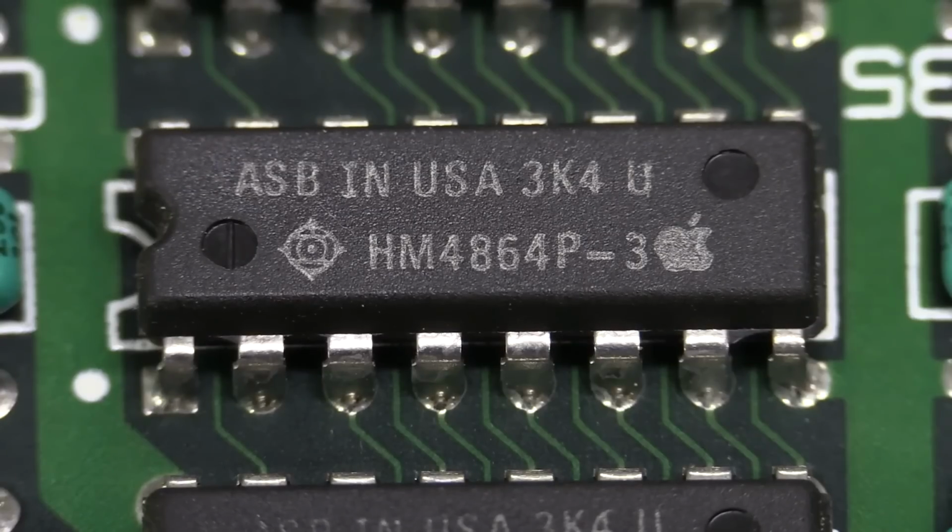That's common. And the other board from 84, these are Hitachi. These are HM4864s and -3, so they're 300 nanosecond jobs. Anyway, got the little Apple logo on there and assembled in the USA.